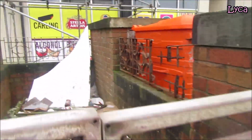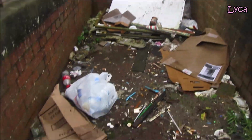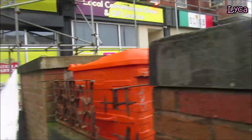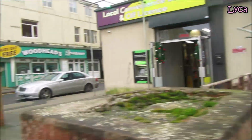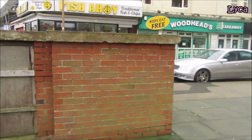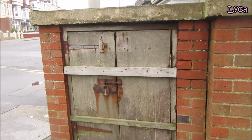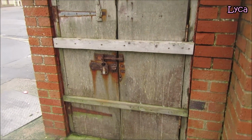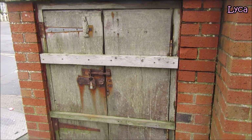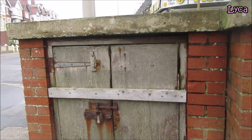This one, you can see there's metal over all of it, so there's absolutely nothing you can see down there. I don't know what that is there. It looks like one of those little kiosks where you will store papers and sell newspapers, but it could be electrics for all I know. Could be electrics or anything. I don't really know what that is.